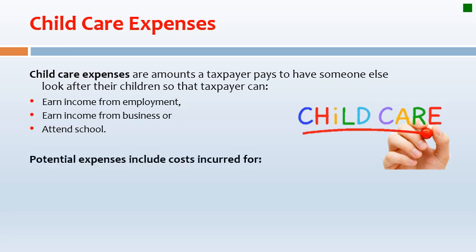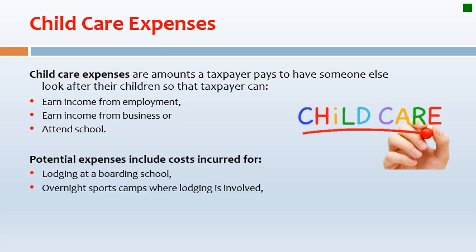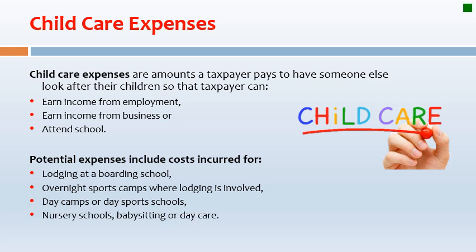Now, some of the potential expenses here, specifically expenses incurred for lodging at a boarding school, any overnight sports camp where there's some kind of lodging involved, any day camps or day sports schools where childcare, actually caring for the child, is a key component of the services offered, and nursery schools or babysitting or daycare.